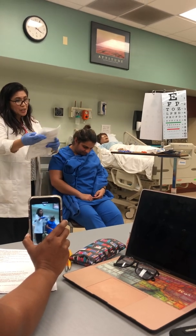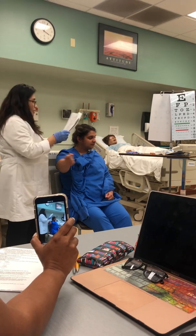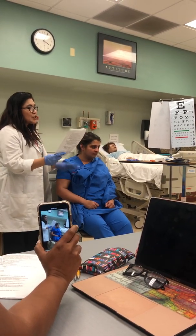For the range of motion, I'm gonna start with the elbow, okay? Well, with spine, it says. You can skip the spine if you want. Okay, and state the muscle strength numbers, all right? Let's go to muscle strength.